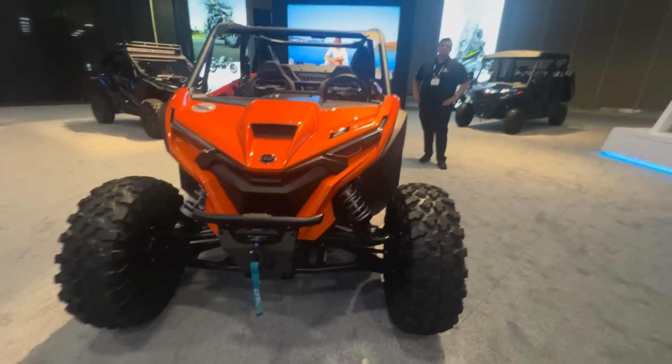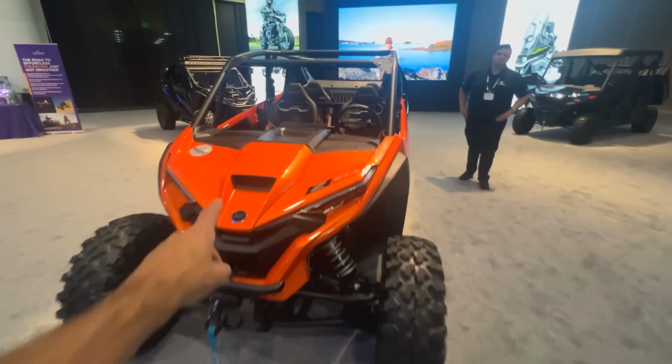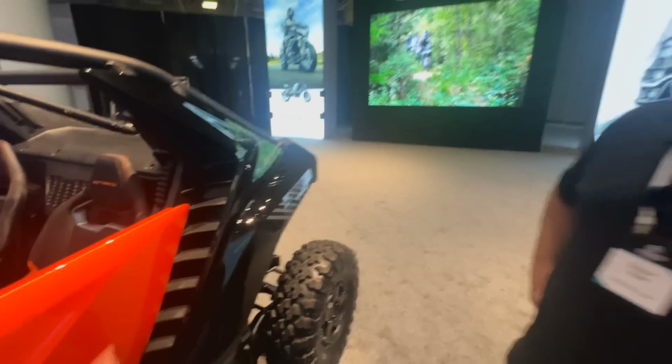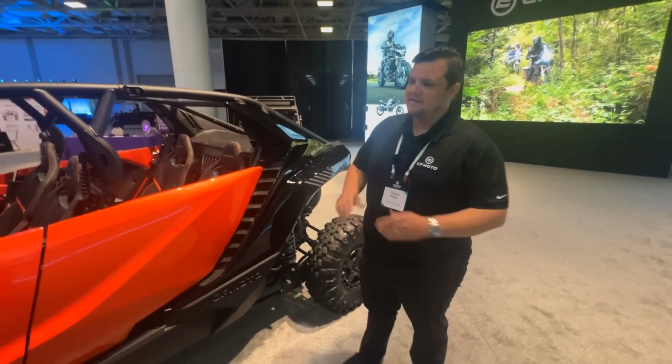Very cool. So I'm looking at the front of the car. I noticed we have a winch. It looks like all the models come with a winch. I see a little intake scoop. Then as I walk to the back of the car, I see a bunch of intake here, and I notice the radiators all in the rear of the car. Yeah, it's a big deal for us.